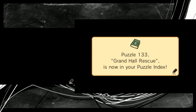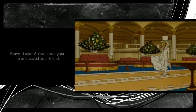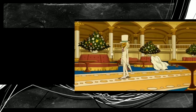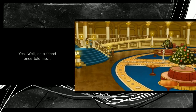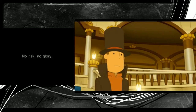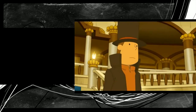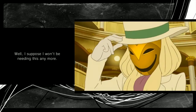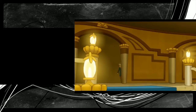Puzzle 133, Grand Hall Rescue is now in your puzzle index. Bravo, Layton. You risked your life and saved your friend. Yes. Well, as a friend once told me, no risk, no glory. Well, I suppose I won't be needing this anymore.